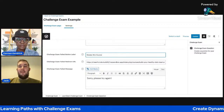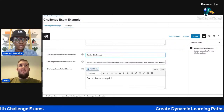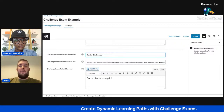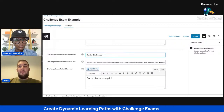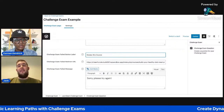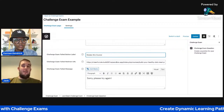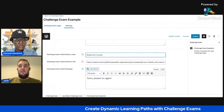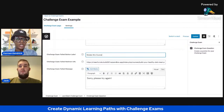It's worth noting that with the challenge exams, right now we don't have the ability to change the pass percentage. So a challenge exam is only passed if someone scores 100%. There's no option to say the challenge exam's passed if you get 80% of the questions right. It has to be 100% or they don't pass. Okay, that makes perfect sense.